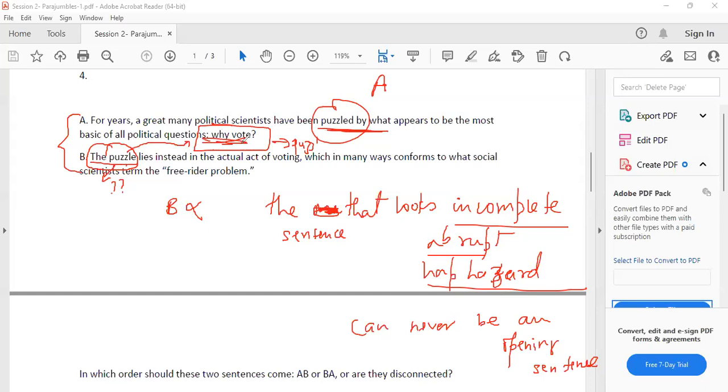Everyone agrees that AB is a pair. No doubt about it. So this is the way you start with minor, small things, and from small things, you go to bigger things. That's why conceptually, you have to be very, very sound. Otherwise, you won't get the answers. Okay, let's move ahead. Quickly, quickly.